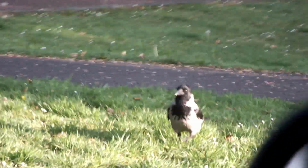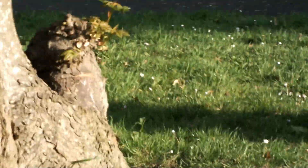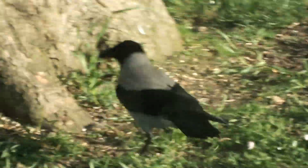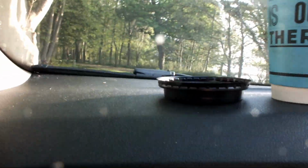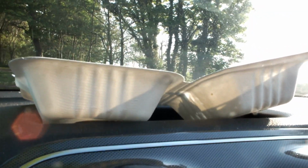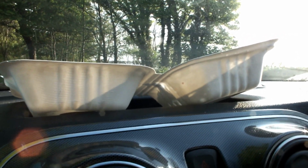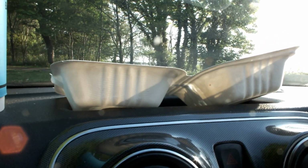Okay, I'm going to close this morning's window on wildlife. And remember, if you're out at your local park and you get a drink, recycle. It's really good. They're making these food containers out of cardboard. Not sure what the right term is. Pre-formed cardboard. It's really good in a composter.